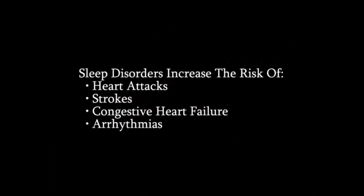Sleep disorders are very common. In fact, up to 25% of the population have some sort of a sleep disorder. But in cardiac patients, it's even more pertinent because a sleep disorder can increase your risk of heart attacks, strokes, congestive heart failure, and arrhythmias.